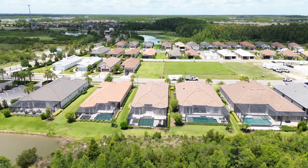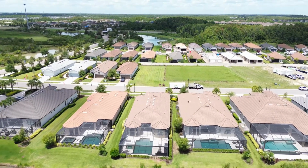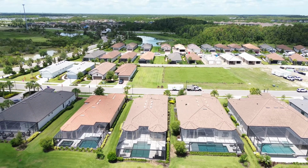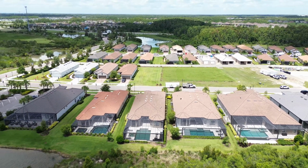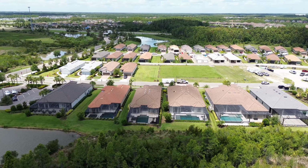Now let's talk a little bit about why this is such an incredible community. So it is a 55 plus community, meaning you have to be 55 or older. And this is literally the epitome of luxury. Like, just wait until you hear a few of the resort style amenities. I don't even have enough time to get into all of them, but these are the main ones.